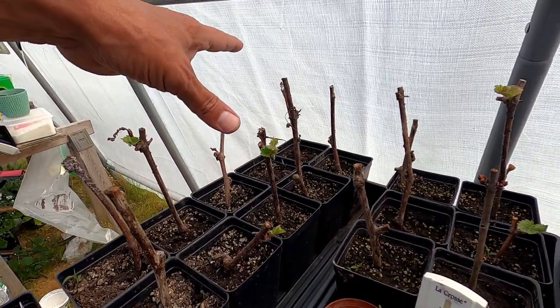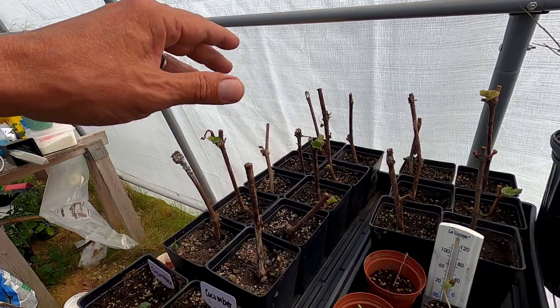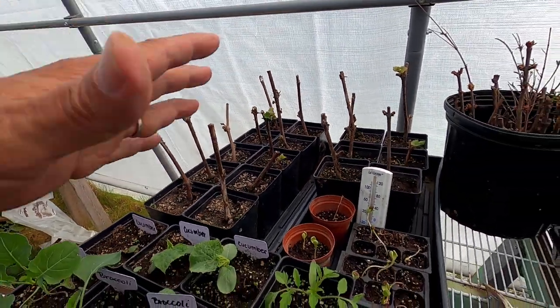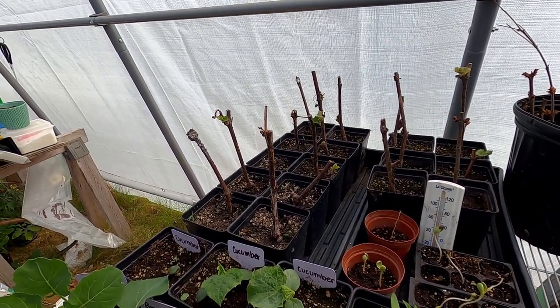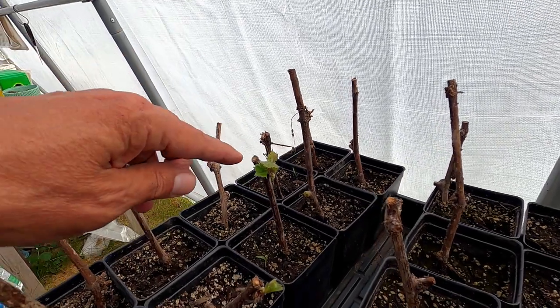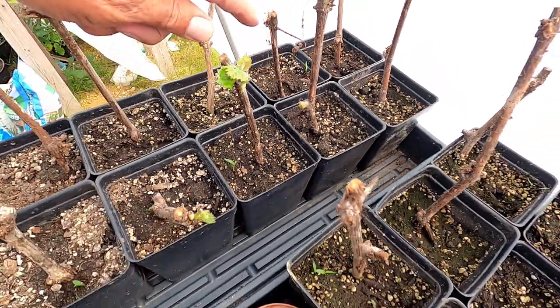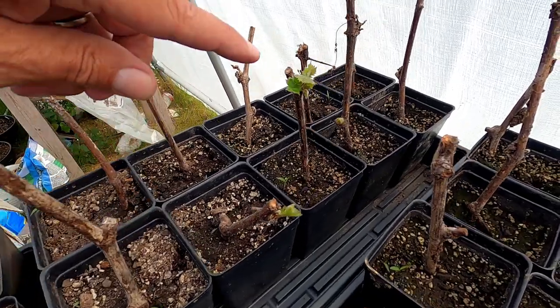These are all the grapes that I messed up. I had these in a bag and they started to put out leaves, and I just didn't get them out here in time. I waited like a week, which was pretty bad. And all of the shoots shriveled up like this, but the tertiary buds, see, it's budding right down there. All of these may come back. I don't know, but a good amount of them.